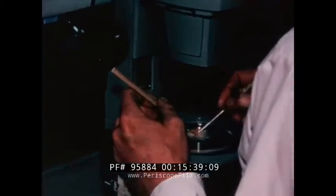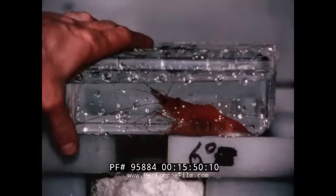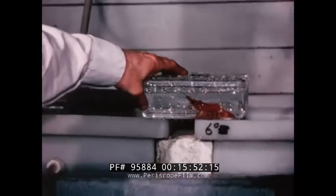The binocular microscope is used to study the shrimp. Another project at the lab is an attempt to raise shrimp in temperature-controlled tanks in order to study their reactions. Each tank has a preset temperature within the range which shrimp normally live.